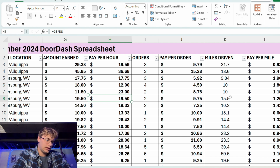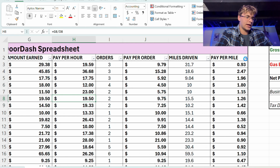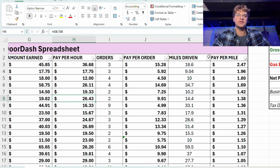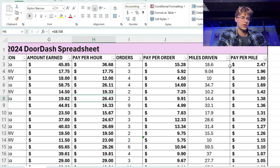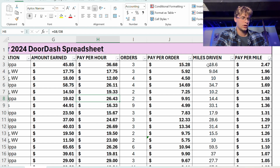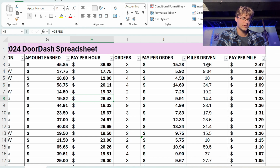I might try that. Finally, we're going to look at the pay per mile, and this is not the most reliable because sometimes I forget to open my driver's note app and start a trip, which you do have to remember to do to track your miles accurately. So this $2.47 per mile, that might be accurate because I remember this dash vividly. This is my $36 per hour dash, and man, was it perfect. Everything was super close. I never left the zone. There was only 3 deliveries, so I believe that one's right.